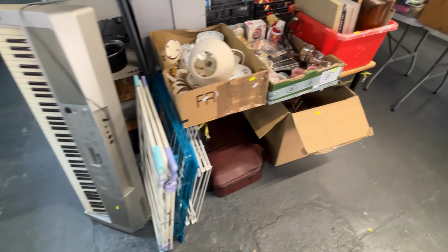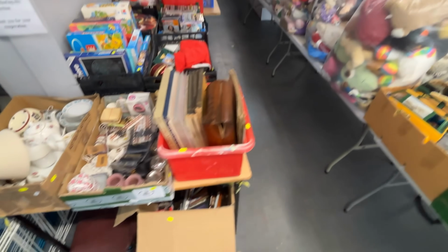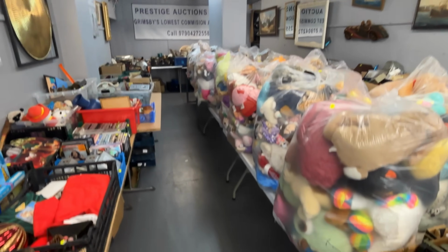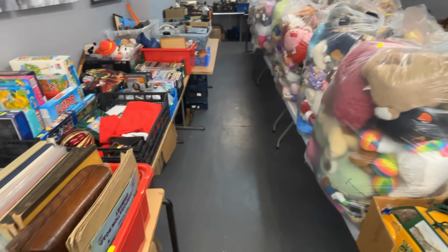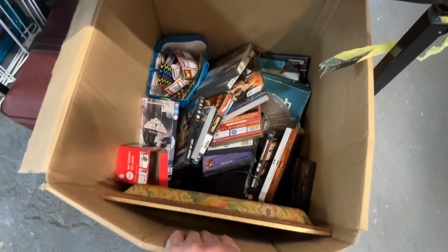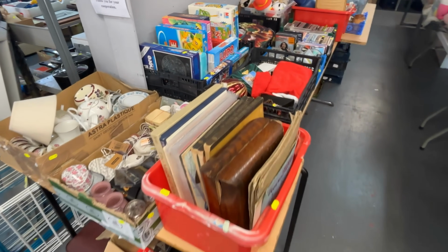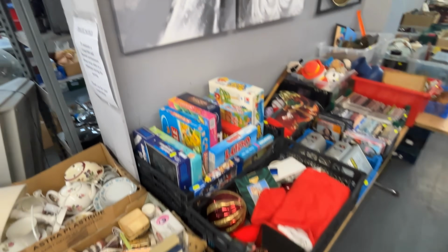You've got various boxes of assorted, and you'll all be pleased to know the teddies are back again this week. Bags and bags of them, and there's some good stuff. I've even seen Disney examples and things in there. So again, they're all things that are worth looking at. Look at all that in there. There's been that much stuff come through the door, and from the clearances, that we've had to make some of the boxes a lot bigger this week.